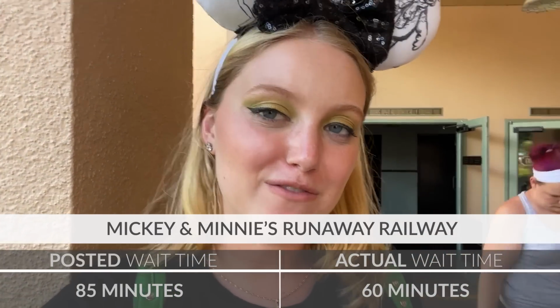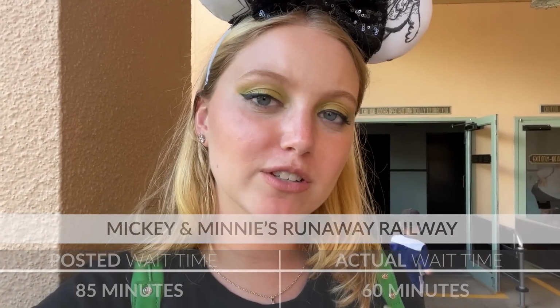This is probably my favorite ride in Hollywood Studios. I know that's a controversial opinion. You either love it or you hate it. I love it. I love that it's trackless. I love the characters, and I love that Mickey and all his friends finally have a little bit of something in the park that's an actual ride for them.